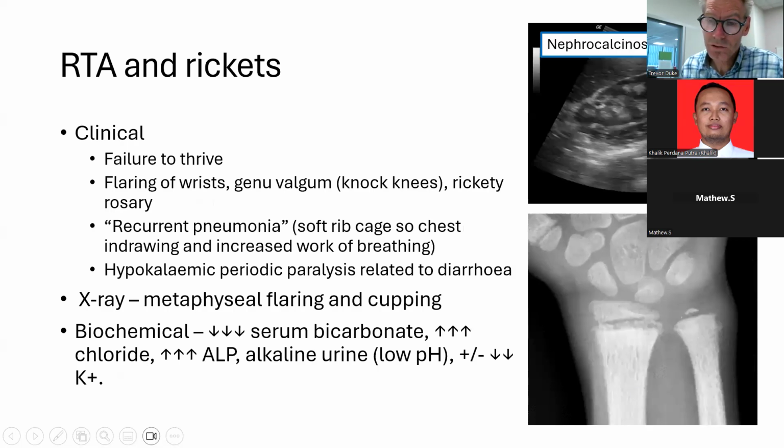Children with renal tubular acidosis usually have the X-ray changes of rickets, which I described before. This is a little bit less prominent, but you can see the fraying of the metaphysis, in this case of the radius and ulna. It doesn't look smooth. It's not a smooth line.